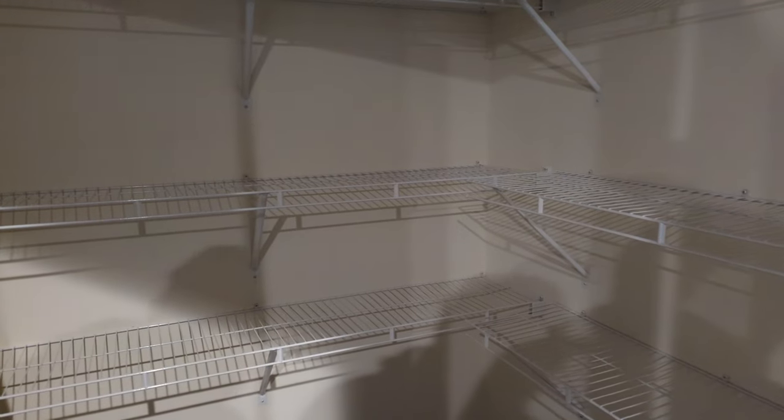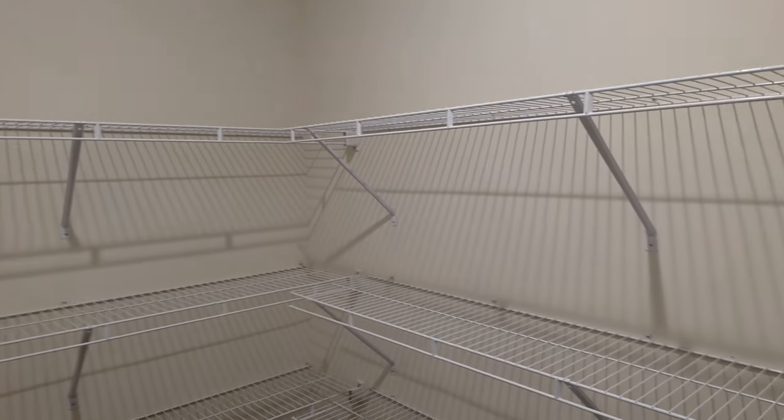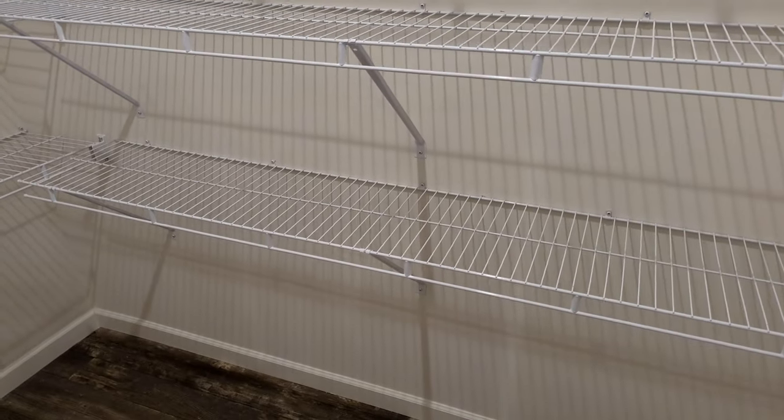Nice large pantries. Cut the light on. Plenty of racks in this pantry. They hold lots of food. Cook for all them kids you got. Okay.